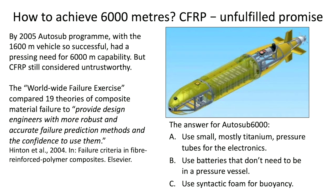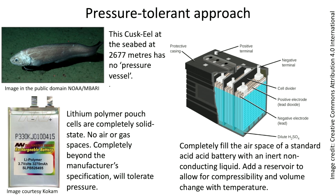So the answer for AutoSub 6000 was to use small, mostly titanium pressure vessels, as you saw in my first photograph. And let's use batteries that don't need to be in a pressure vessel. Okay, because there was a choice available at that time. And we'll use our old friend syntactic foam for buoyancy. So what batteries can we expose to the full ocean pressure?